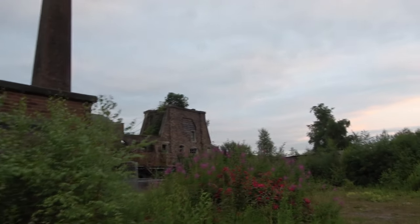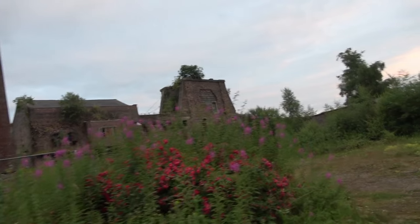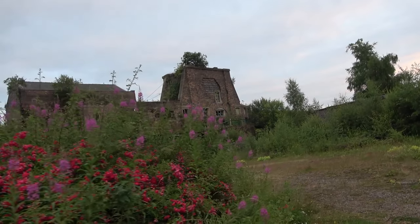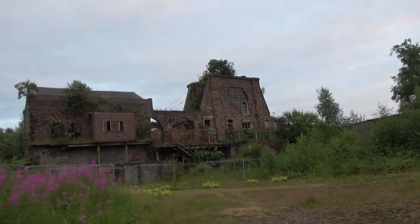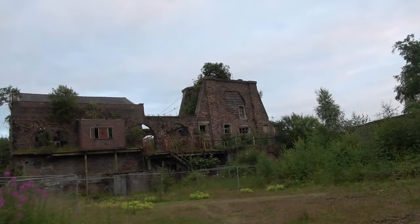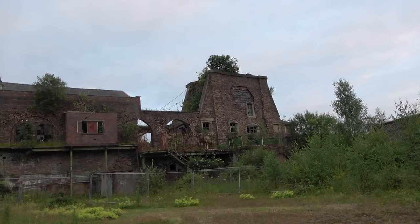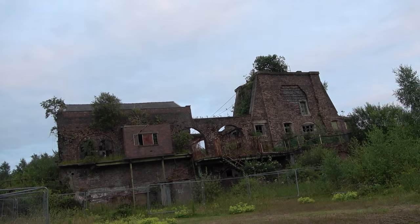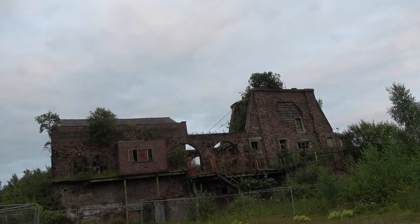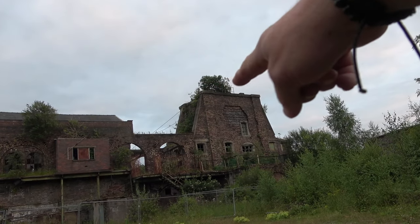Whoa, that looks cool. Wow. That looks like something out of a movie. That is quite impressive to be honest. That really does. Guys, that is probably one of the most amazing sights I've seen building wise. That's got to be one of the oldest shafts of the pit. Because there's the old winch there, isn't it, at the top?